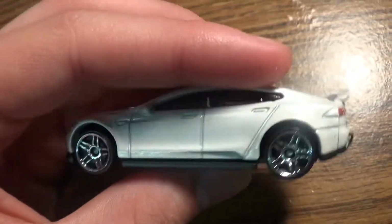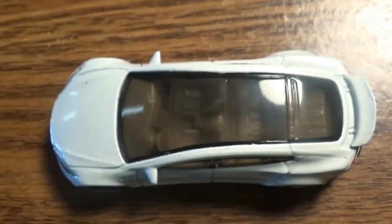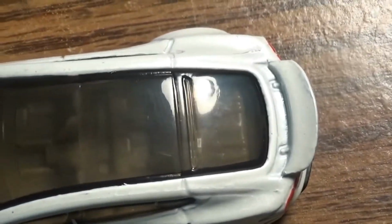Same as the other side. Tesla Model S, Hot Wheels, taillights, and the Tesla has chrome accenting. The panoramic sunroof. The Tesla Model S has a panoramic sunroof so we can see through.